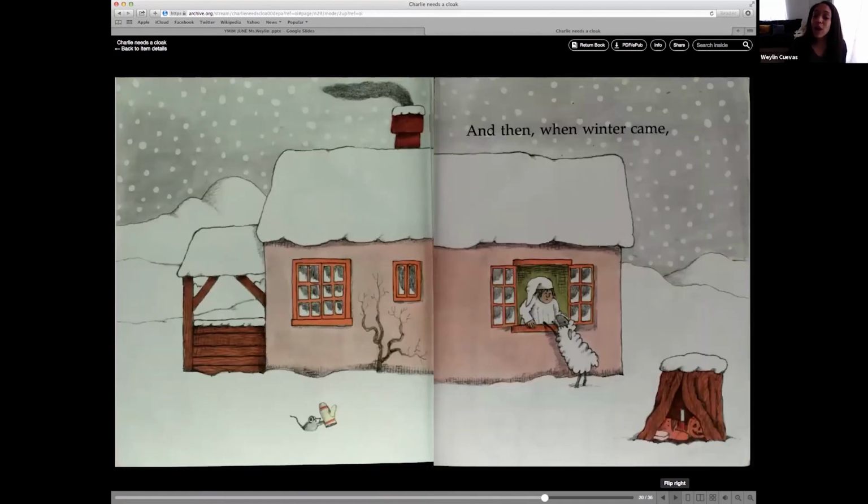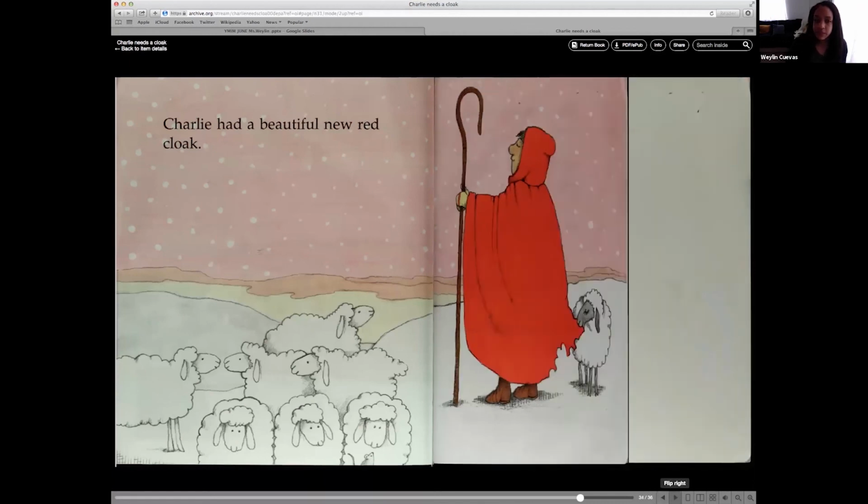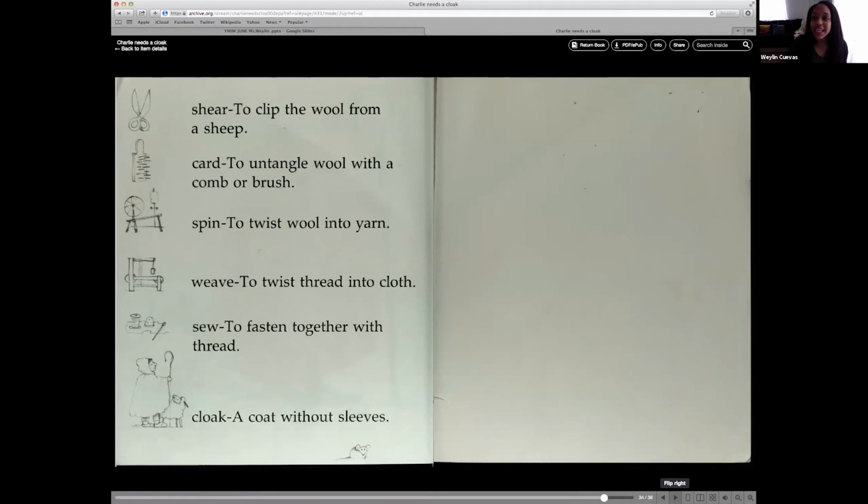And then when winter came, look at all the snow. Winter. Charlie had a beautiful new red cloak. Look at it. Look at his cloak. Look how pretty it is. The end.